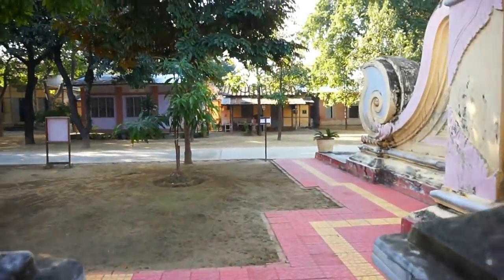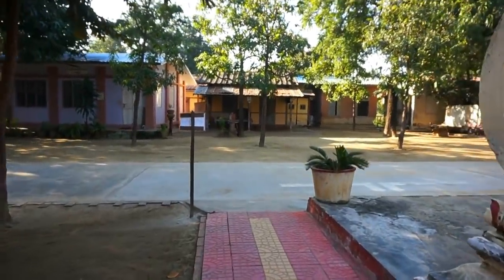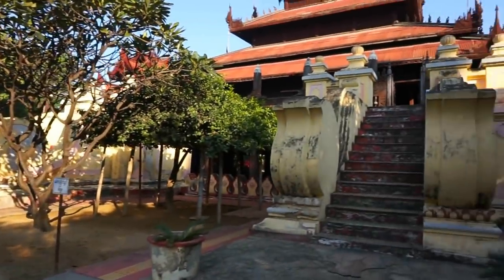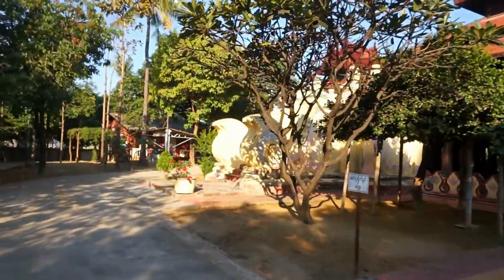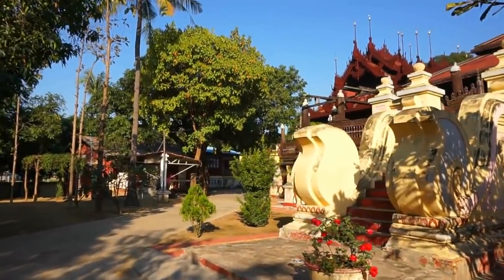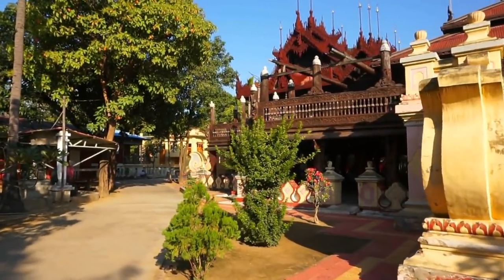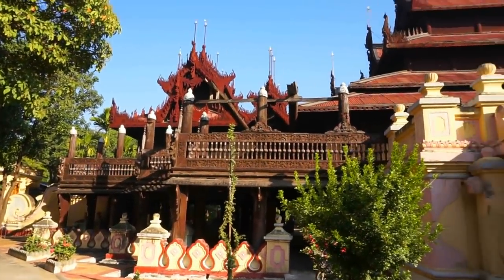Around the monastery, we find many houses of monks. You see them right there. It's a very peaceful place, but for the noise of the birds and tourists. Thankfully, we'll stay away from here for the next hour or so, and we can videotape this magnificent monastery in peace. This is probably the most beautiful teakwood monastery in Myanmar. Look at that. Spectacular, isn't it?